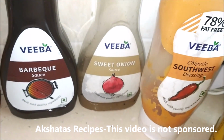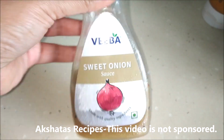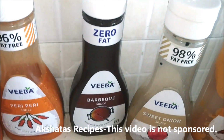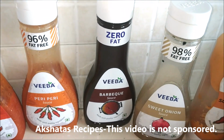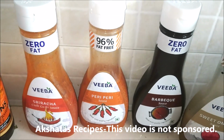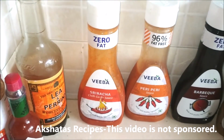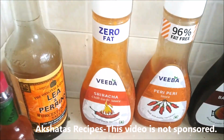Then there is the sweet onion sauce, which is a lovely sauce. It just has a different kind of flavor. You can see that half the bottle is almost over. Then this is the barbecue sauce, which we use a lot in our barbecue chicken dishes. There's peri peri, which is also very good. Then there is sriracha. You get two different types of srirachas. The other one is the very spicy one. We couldn't get our hands on it today, so we have this other sriracha.